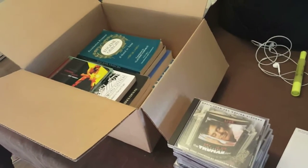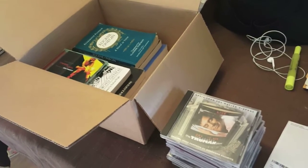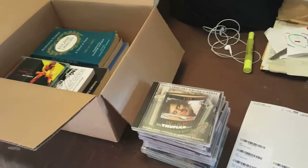Whether it's back to school time or not, any time of the year, I just want the stuff in the warehouse. It's not going to sell, it's not going to make money unless I send it in. So smaller shipments more often, I highly recommend.